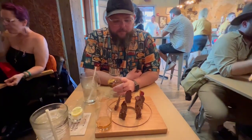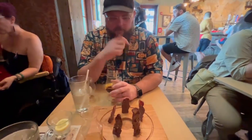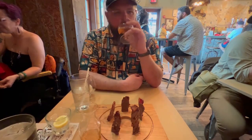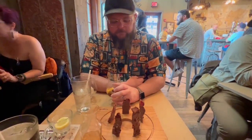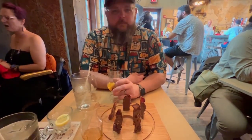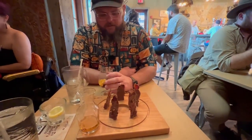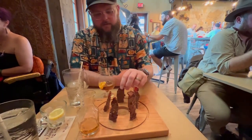All right, so we got the Bacon for All Mankind, which, as you saw, comes in the smoke, and it's got the smoked old fashioned that comes with it. Is it delicious? It's definitely an old fashioned. It's a good old fashioned. I like old fashioned, not all the time, but I do like this one. It's got a little bit of a smoky flavor on it. Very good. Let's see what the bacon is like.